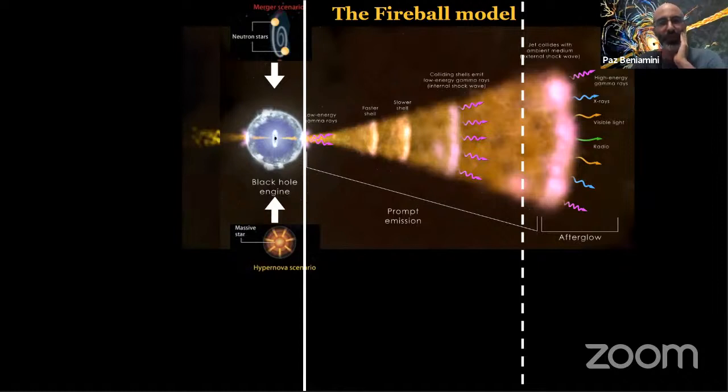You see that you have basically two channels: either the binary neutron star channel, so these two neutron stars orbiting each other, which merge and give you either a black hole or a rapidly rotating neutron star, or you have the massive star that is collapsing, which again gives you the same thing at the center. This object at the center then launches a jet, which we know must be moving very, very fast, about 0.9999 of the speed of light, so incredibly fast.